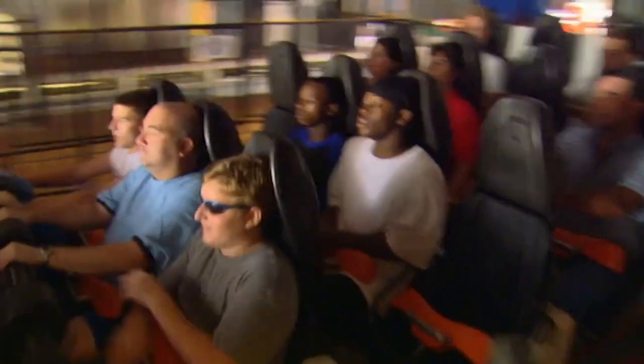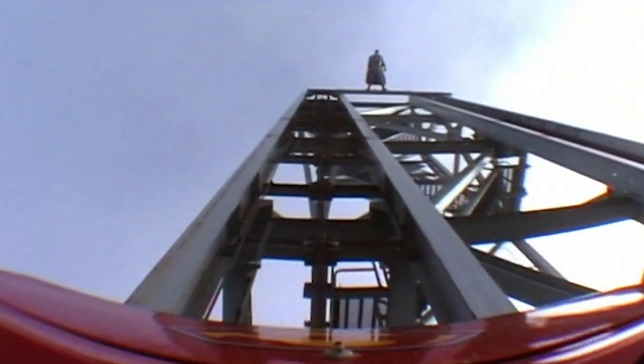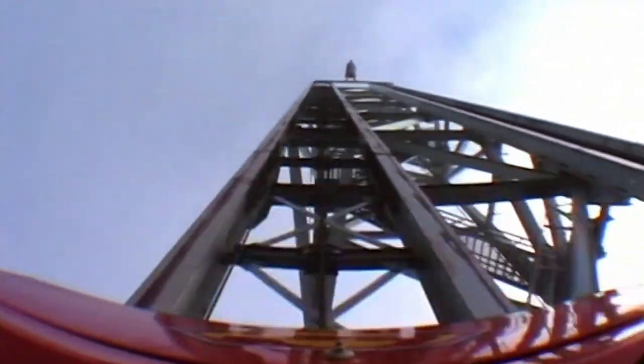Go! Superman riders experience the sensation of being pinned to their seat, followed by the feeling of weightlessness. These sensations are what provide the thrill in thrill rides, and what creates them are G-forces.